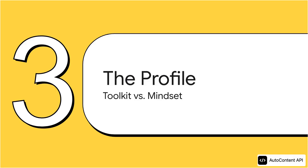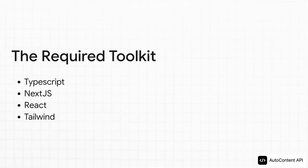So what kind of person are they even looking for to handle that kind of intense pressure? Well, they break down the ideal profile into two main parts. First, there's the technical toolkit you need to have. But then, and this is even more important, there's the mindset you bring to the table. Okay, first up, let's talk toolkit. These are basically the table stakes, the cost of entry. They're looking for a full-stack engineer who is, and I'm quoting them here, ultra comfortable with TypeScript, Next.js, React, and Tailwind.